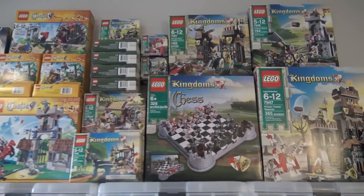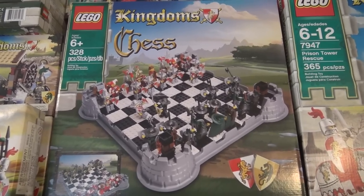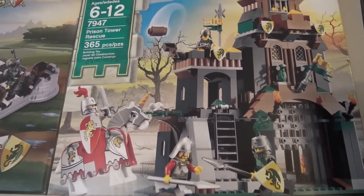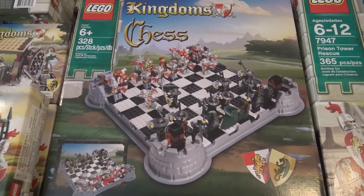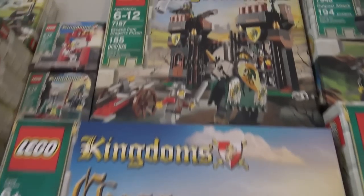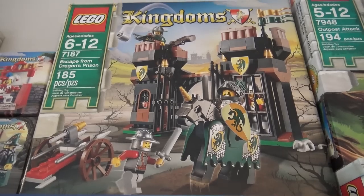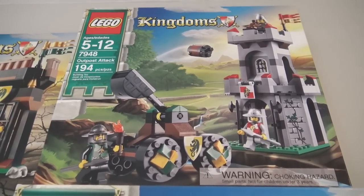And speaking of other cool eras here, we've got the Kingdoms era with all of these sets with kind of the red and white and then the green guys. Yeah, these are my favorites. I want to open that chest set up, but I just don't know. So many good soldiers, the bardings were great on both sides. The shields, fantastic. And that was to me the peak of Lego Castle. Awesome. Yeah, it really is fantastic.